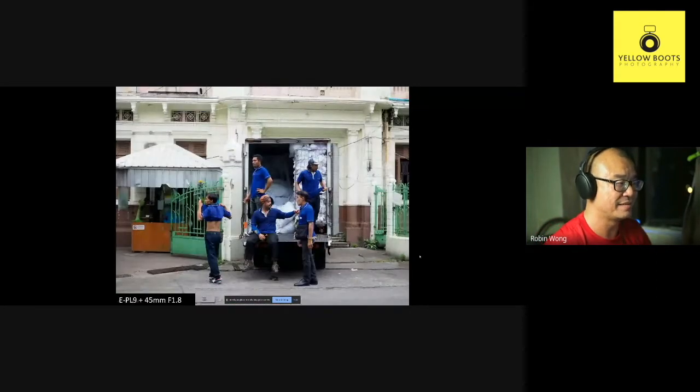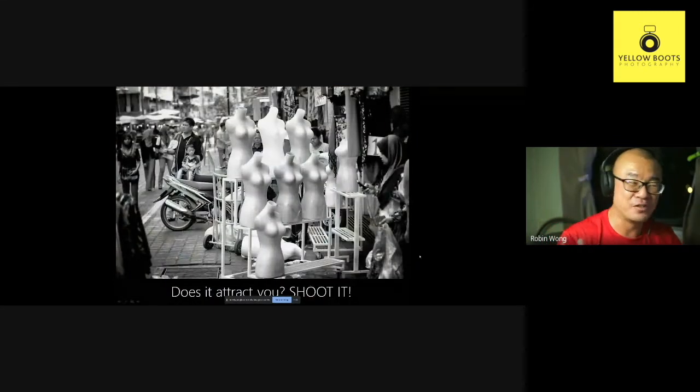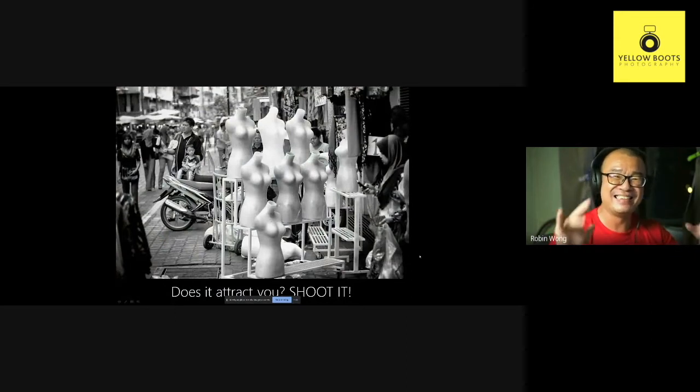All right, and this was in Bangkok. So again, all these are cleaners, the train cleaners. They clean the train, take the things out. So I hope you see what I'm trying to do there. That's the third thing: mix and match colors, patterns, lines, repetitions, things that you can. It's like how you put things together, you frame them together.